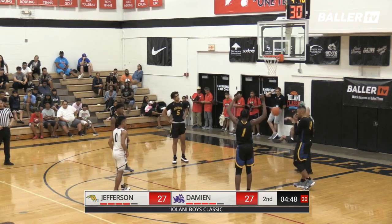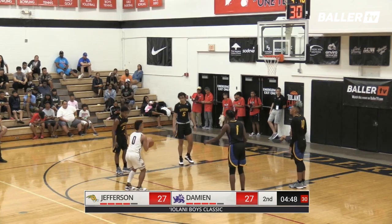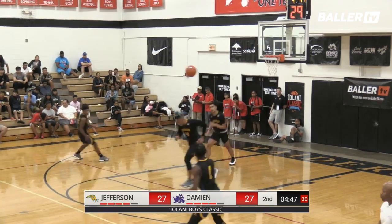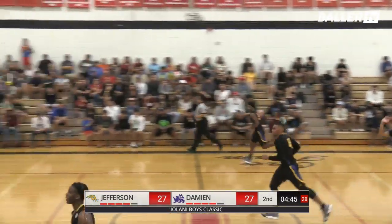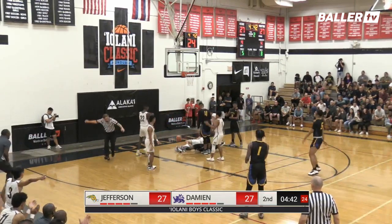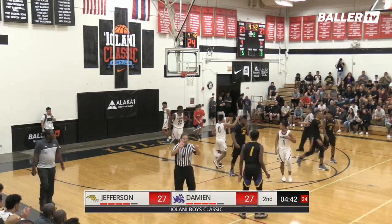The schedule makers have done a pretty nice job here at the Iolani Classic so far. Last night's nightcap was a doozy. And so far, the schedule makers have found their way to maybe put the best game here at 8 o'clock tonight. Both free throws miss. Washington splits through the crowd, offensive foul. And it'll go the other way.